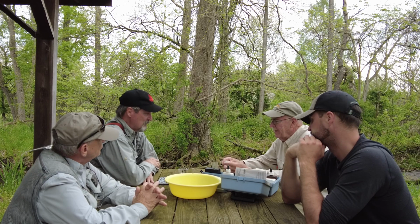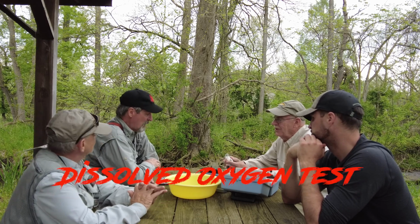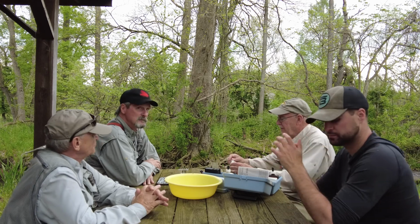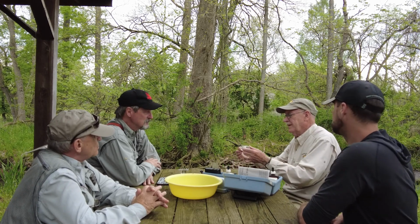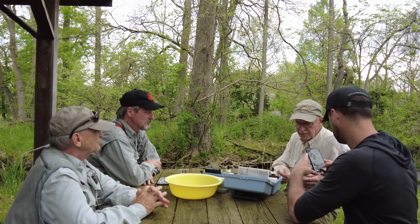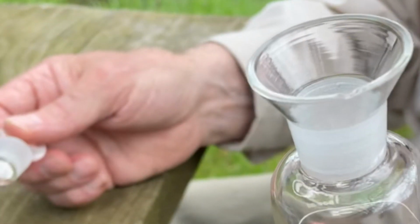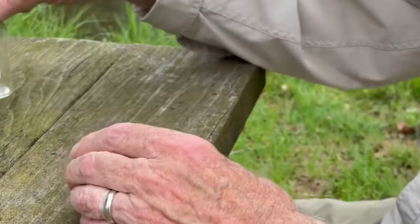So now we're going to do the actual test. This is the DO test, dissolved oxygen. This is a dissolved oxygen test that we'll do here. I'll go down and get a sample. I'll get down in the water column. I want to get it in the water column, and you want to plug it, and you don't want any bubbles in it. If you get too many air bubbles from the air, you can mess it up a little bit. So I'll do that. You'll see me do that.